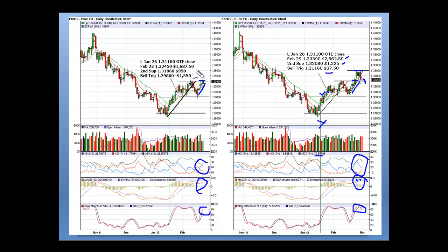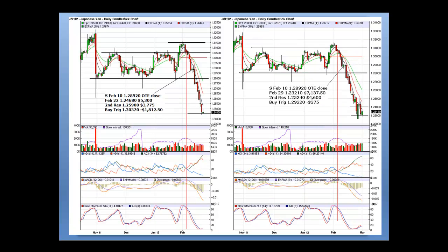Now you can see last week in the euro how we were managing $1,687.50 in the euro. Now we're managing $2,862.50 in the euro. Take out $2,000, take out $1,500, heck, take out $1,200. Put that in your pocket. To do that, adjust your stops accordingly. And after the euro, we're going to look at the yen.